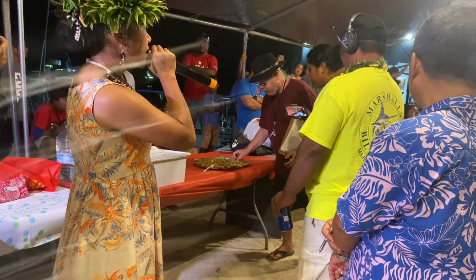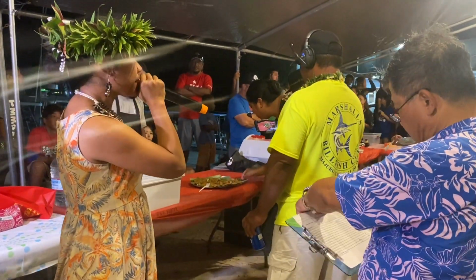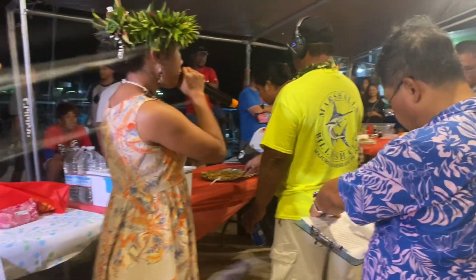Catalina, white car, license plate 3443. Please move your vehicle. License plate 3443.